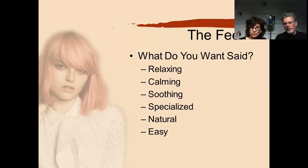Well, to give you a contrast to the Hard Rock experience, I would take you to the Hotel Monaco, where if you check in by yourself, they offer you a fish to take to your room and stay with you so that you're not alone. That's somebody that wants relaxed, calming, soothing friendship.